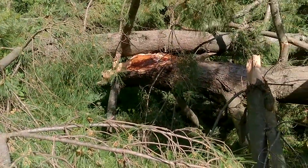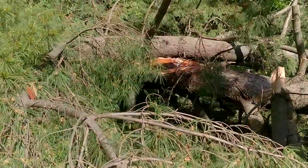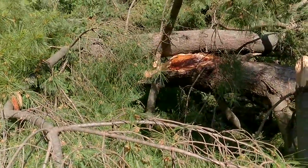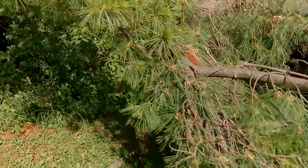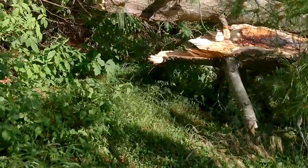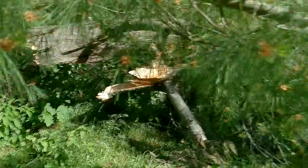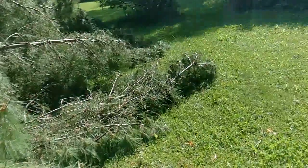it looks like there must have been a crotch in the tree somewhere. I haven't really been in there to investigate it any. Maybe it was a bad spot in the tree too. That didn't help it any. That would have weakened it.